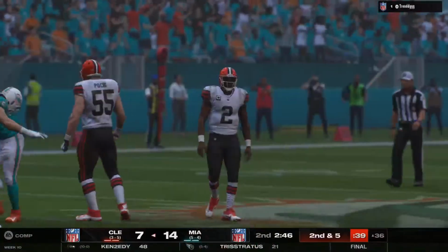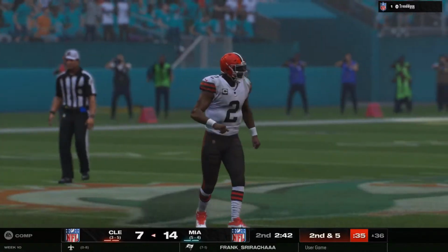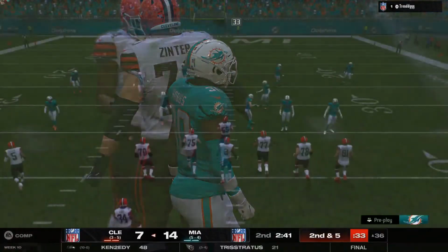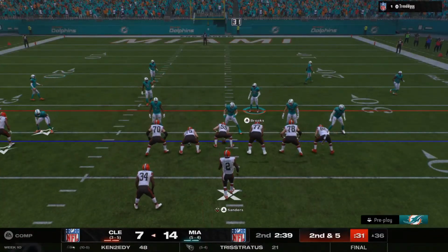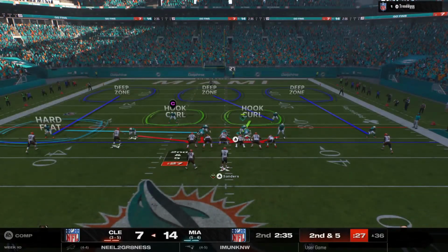Nate Hobbs there to bring him down. Oh, that was a thing of beauty right there. Look at how quick those blockers fired off the line once the ball was snapped. That was an O-line on a mission, all in sync, and the defense is lucky that play only picked up 5 yards.